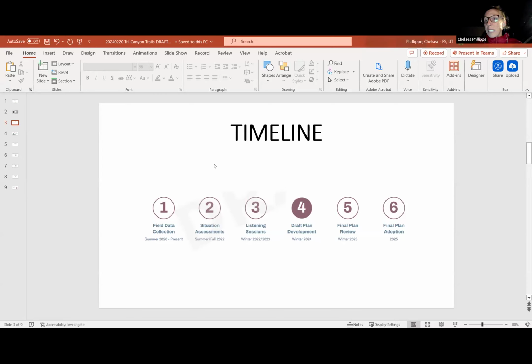So we did that for a couple of seasons. And then we did giant situation assessments, or what we called listening sessions, where we reached out to 60+ partners and had one-on-one conversations about their values for recreation and their concerns, especially in those 3 canyons. And then we went out to the public and did a handful of other listening sessions and had an opportunity to comment on surveys and maps online for a while.